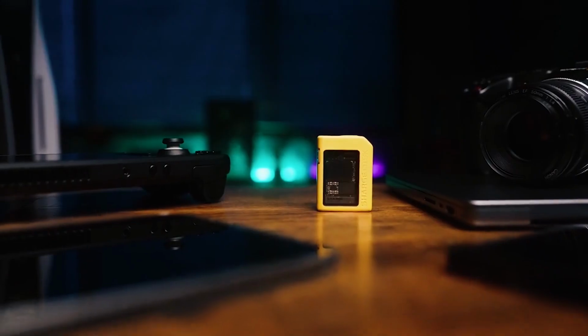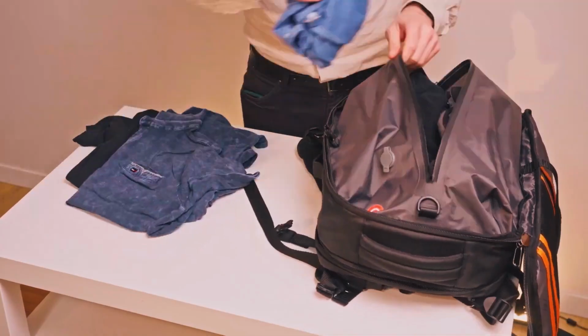Before you pack your bags, tell us which of these travel gadgets will become your adventure companion.